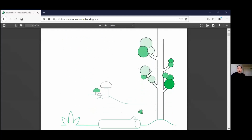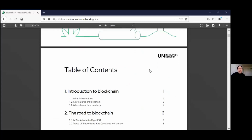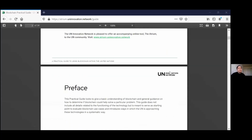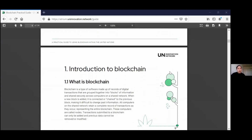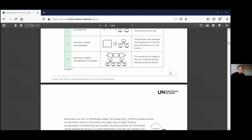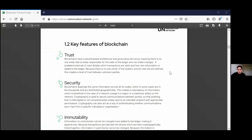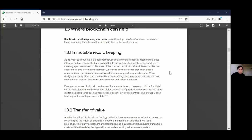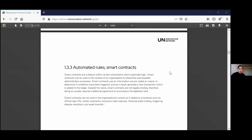But the guide, you might notice, has a very different look and feel than some other guides you may have seen. If you're curious about why there's fungi and trees, you'll have to read this little blurb on page 3 about why we did that, but it was intentional. So the paper starts off with a background on what is blockchain and how it works, and then goes on to what are the main functions. Following that, you'll see the key features of blockchain. So there's a few to walk through there, and then how blockchain can help. So there's 3 high-level buckets: immutable record keeping, transfer of value, and automated rules such as smart contracts.